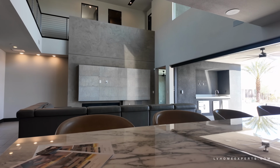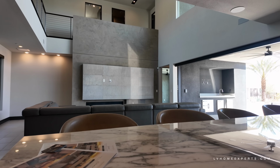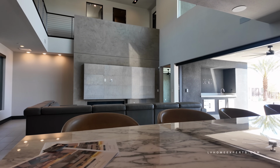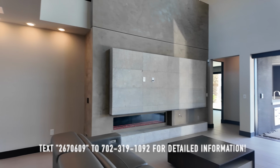Now, one thing, if you notice how open this floor plan is, and also the natural light that's coming in. All right, let's get the lay of the land real quick here. So here's your main living area. This is definitely made to entertain.